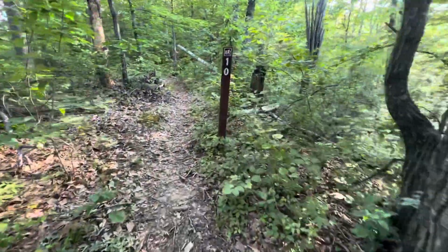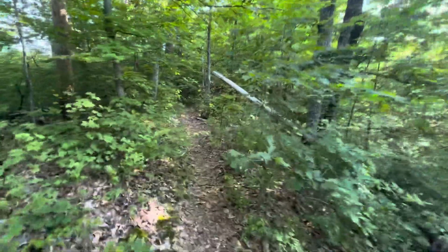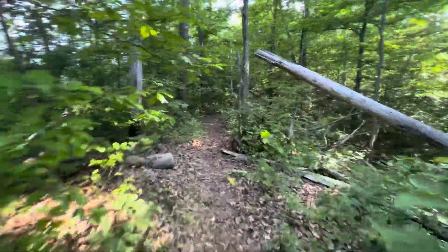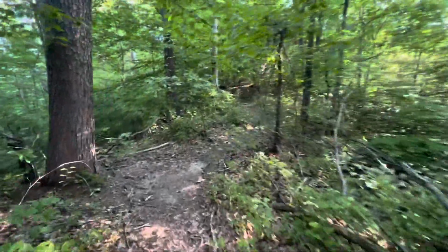There you go, mile marker 10, y'all. It was all uphill at mile marker 10. Slow and steady. It wasn't nothing too crazy, like Round Knob on the other section, but it is uphill. It flattens off a little bit on top of these ridges and then slow inclines. So I can't complain at all.